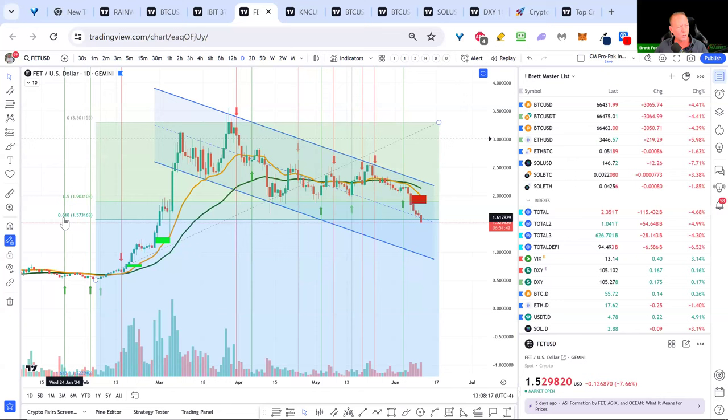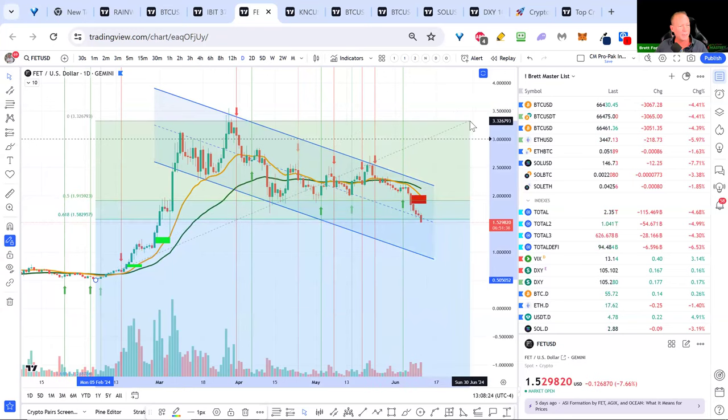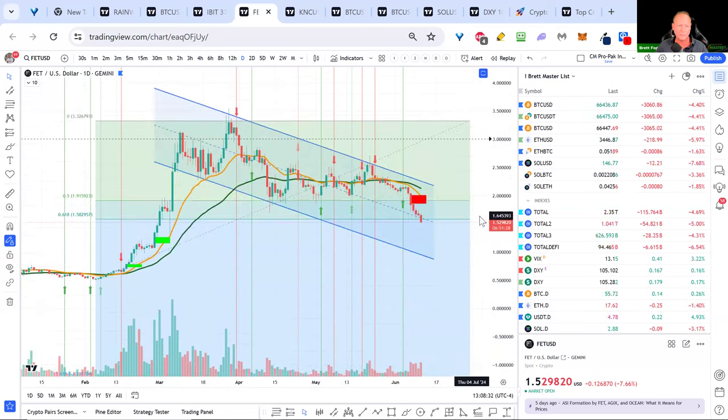I'm kind of seeing if it holds at this 618 Fibonacci retracement, though. So if you go low to high, it's kind of in that range. Ideally, Fetch would come back up a little bit and hold, and this would be a DCA buy opportunity, but it's not looking very good. And it's in a downtrending channel. And I took my eye off it, should have been watching that a little bit closer.